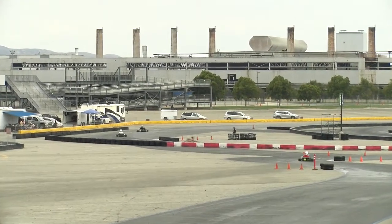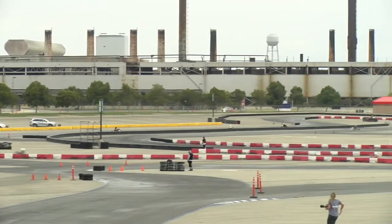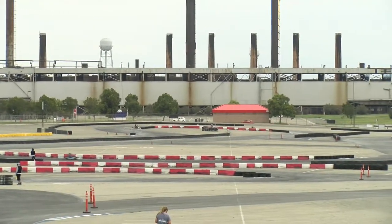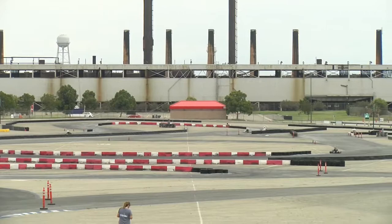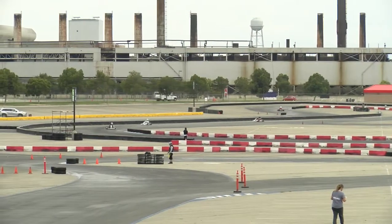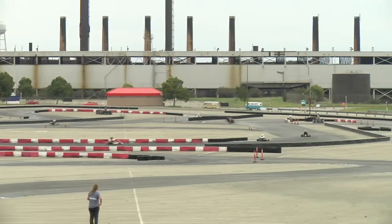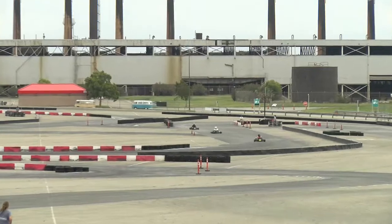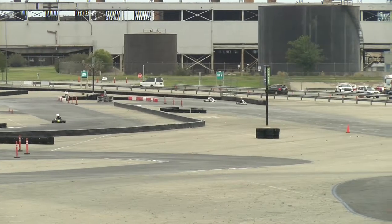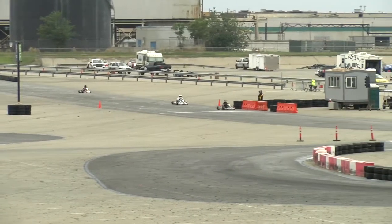I saw some clean notch bags. Still got 11 laps remaining in this main event with the PRD seniors, PRD senior pilot, I should say, PRD Masters and a PRD senior. At this point, boy, look at the lead that Dugan has now. It's pretty monstrous at this point.